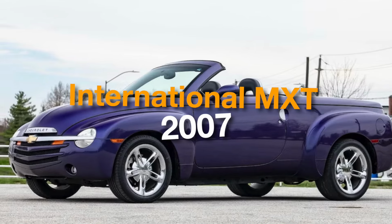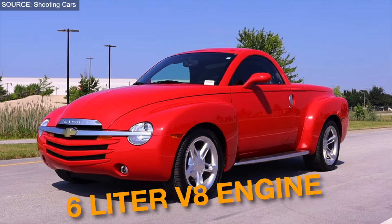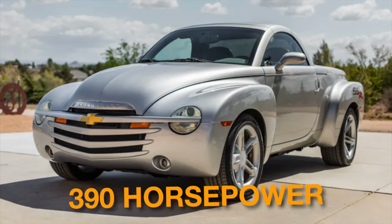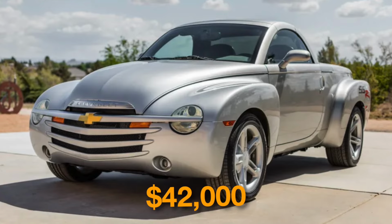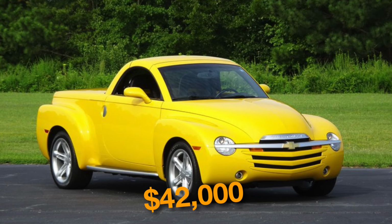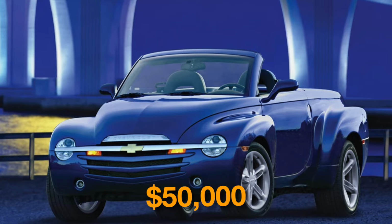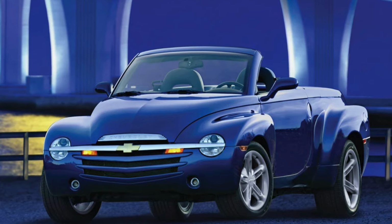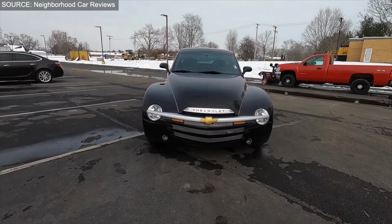It's the Chevy SSR, built with a beefy 6L V8 engine. The engine produced 390 horsepower. The Chevy SSR originally retailed for about $42,000, and if you wanted the higher trim, the price could reach $50,000. The Chevy SSR had that retro vibe and sounded great. It's got that cool retro style, but it had its fair share of issues.